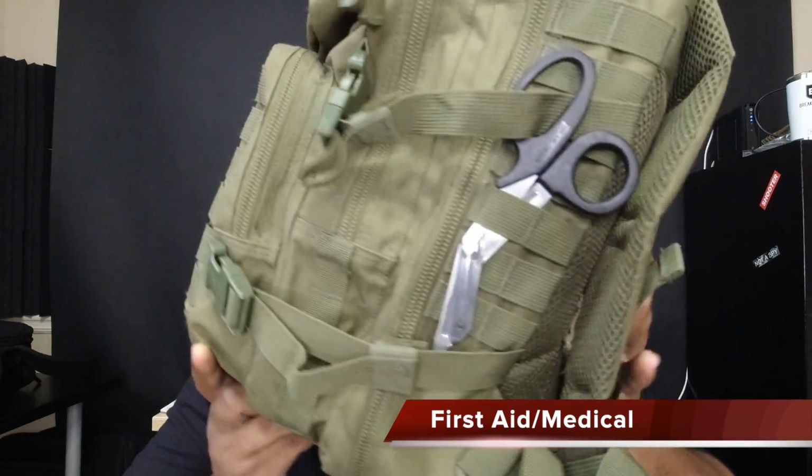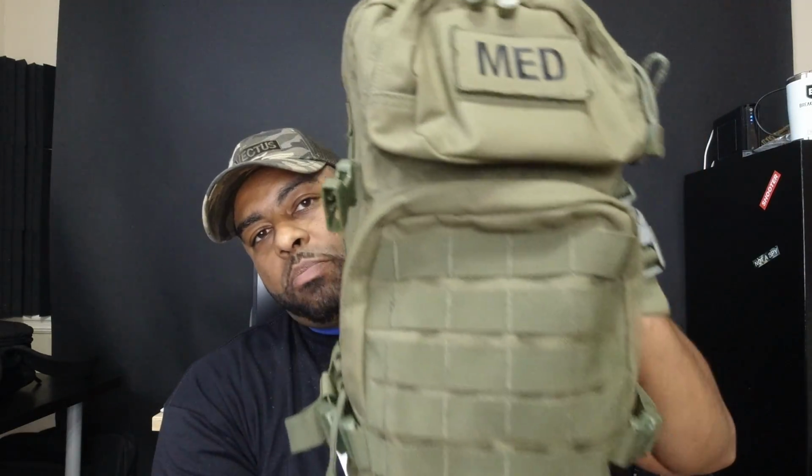All right, next thing you're going to be needing is first aid or medical supplies. Now, this is a fairly large bag. I honestly can't remember where I got it. I think I got it at a gun show or something like that. And it's full of everything from boo-boo stuff to, oh my gosh, I have an arterial bleed and we need tourniquets and hemostatic agents and things like that. It's important to have something like that.